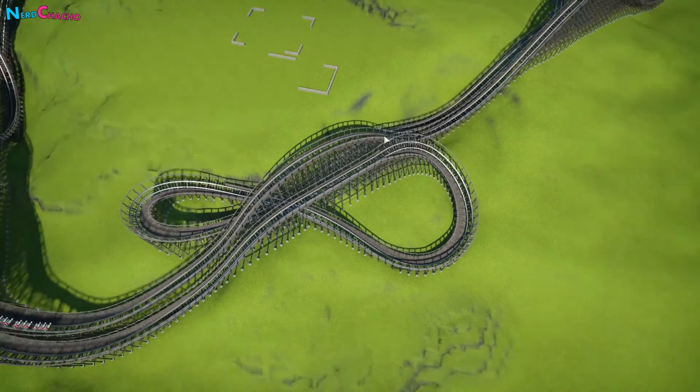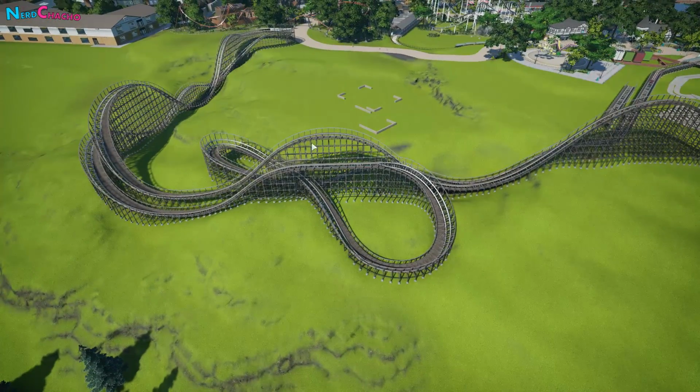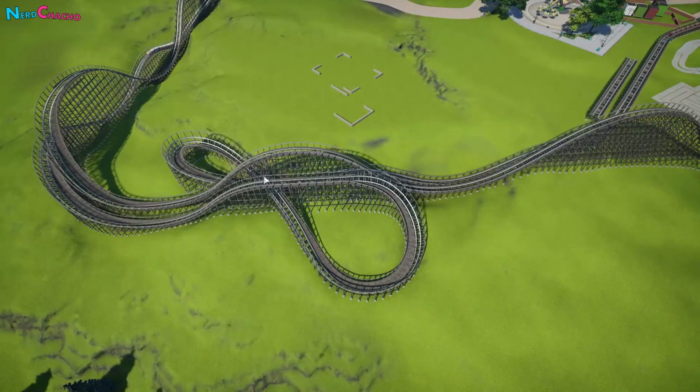I didn't want to just bring this straight down this way and into the brake run, because obviously you've got brake run here, brake run here. You need to have some kind of track in the middle, right? So I decided to do a figure of 8. And again, thinking of that RMC element, you know, what would I do in an RMC?